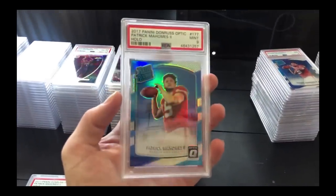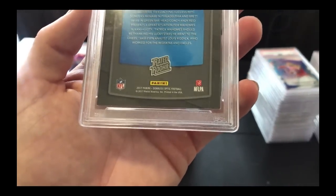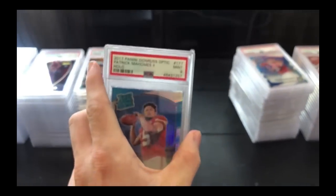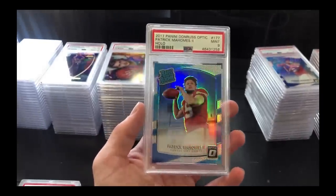All right. These are definitely Mint 9. Definitely Mint 9. You can tell from the corners. It's a holo. It's still a $1,500 card. As is this one. Gem Mint, we're looking at, what, 6,000 now?